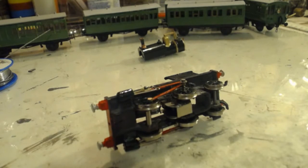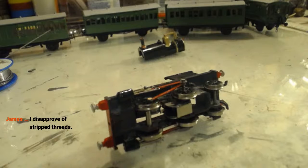I believe she gets a bonnet if I'm not wrong. She needs a cab roof, but I've blooming put the bag somewhere when I was tidying up the other day. Because the roof and all the pre-cut bits of wire for it and all the brakes that have broken off are all in one little bag together to stay safe. Disapprove of stripped threads. Indeed.